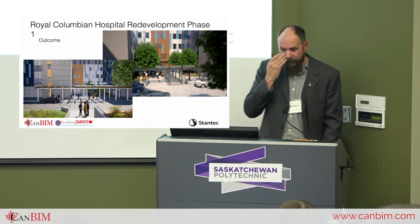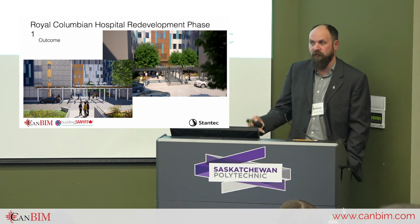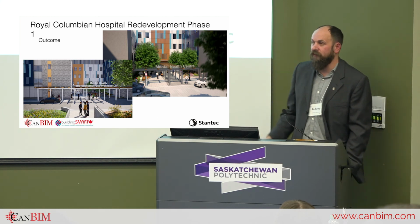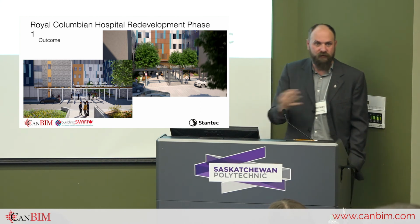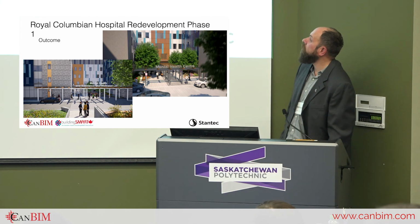Enscape, if you don't know what it is, it's basically a video game platform that Revit plugs into, and whatever you put into it, you can get out of it. It does some pretty nice work. The site stuff was all done externally, not external to Stantec, but externally from the model rendering export.